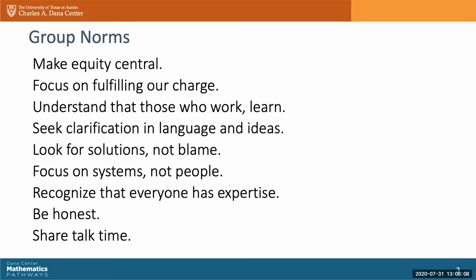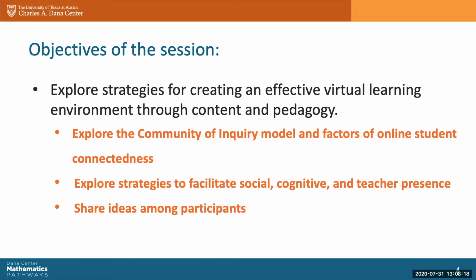Group norms: everybody here has expertise. When you go to your breakout rooms, make sure you share that talk time because everybody has some things to add.